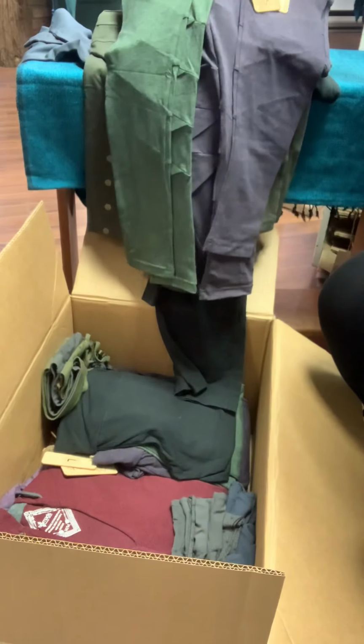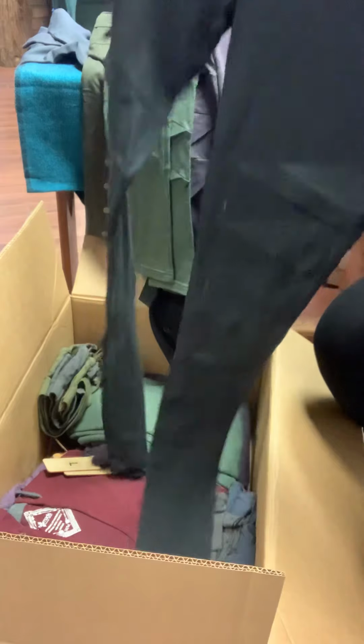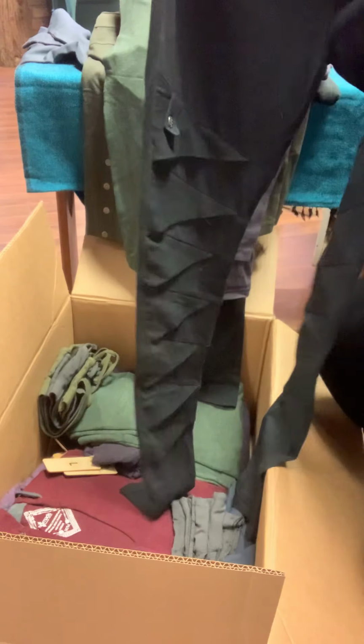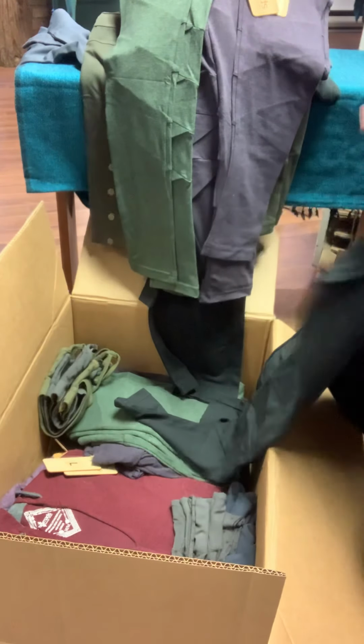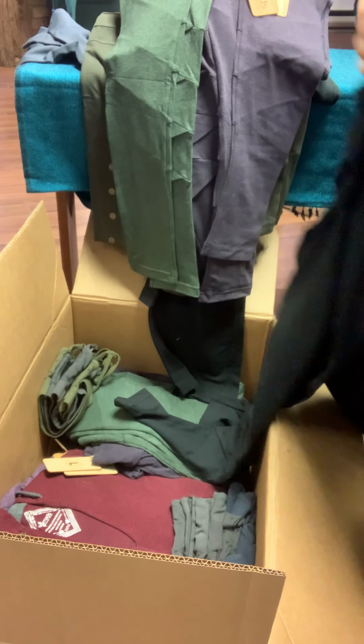I think I did get two pairs of black because that's all they had left. I think they only come in large in the black for the Albacore. And these ones are definitely bamboo, organic cotton, and made fair trade overseas.